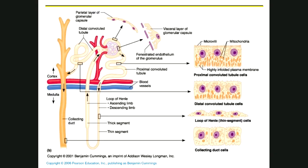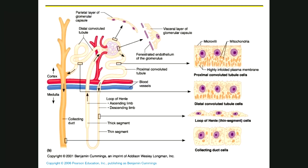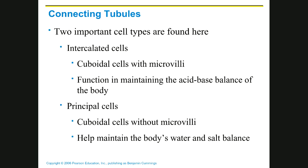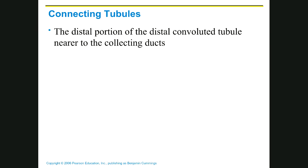So these are the, well, that's not a good picture. Let's go back to the other one. These are the principal cells. And these are the intercalated cells. Any questions?